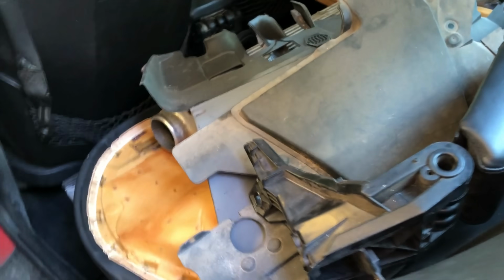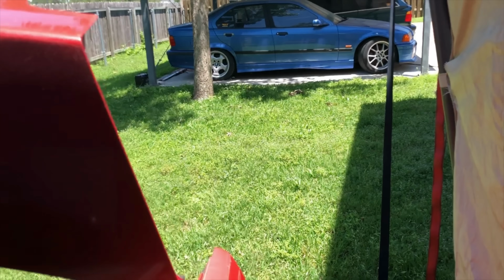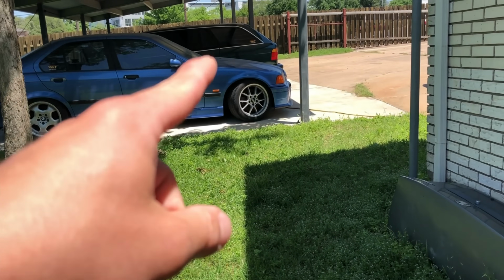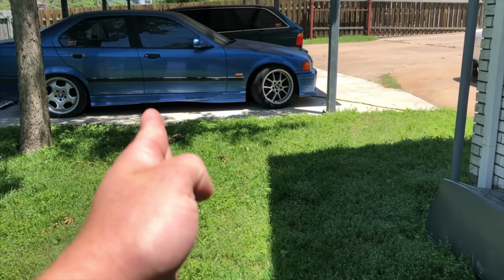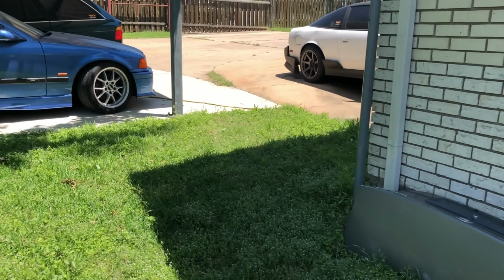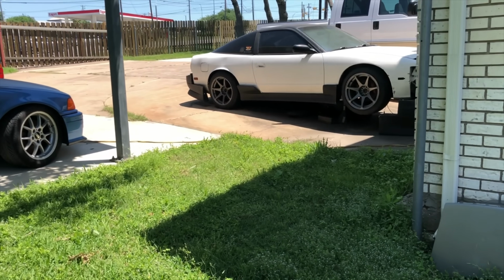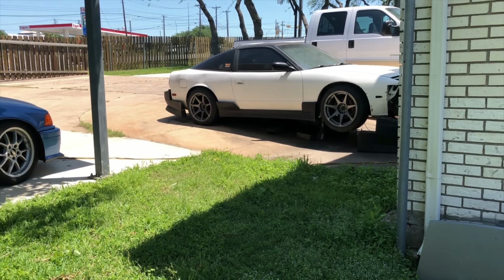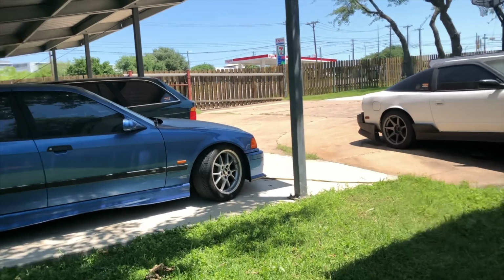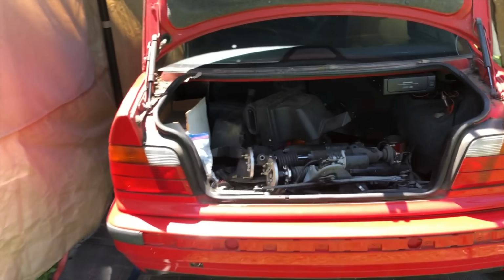A bunch of pieces are out of it right now, but I'm gonna investigate what it takes. We're gonna drag it out of here after I move a couple vehicles. I'm gonna probably have to move the blue M3 and the wagon and then get a pathway between this tree and that pole to go out, because I don't think we might be able to make this corner, but my 240's in the way and it's not running either, so it'll be easier to just move these running cars and get this thing out of here.